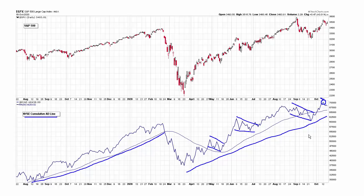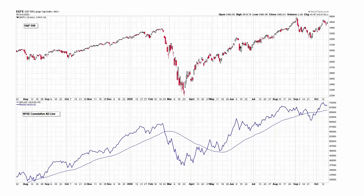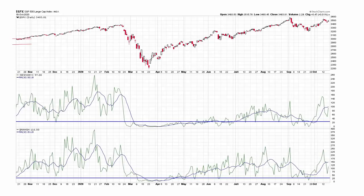NYSE 80 line, new high, moving from bottom left to top right. Everything looks good here. Market is fully supported. All right, here's new highs. This is new highs at the NYSE, new highs at the Nasdaq.